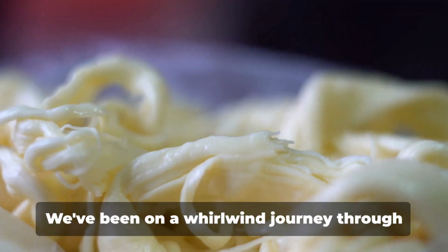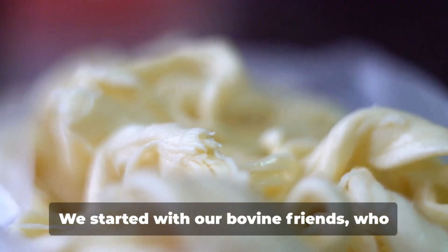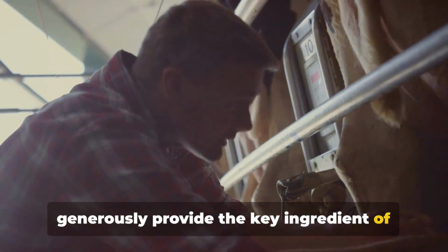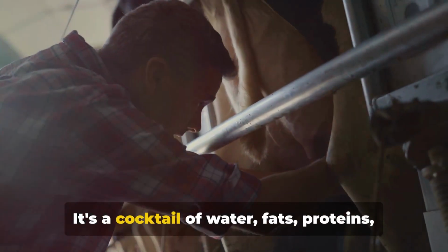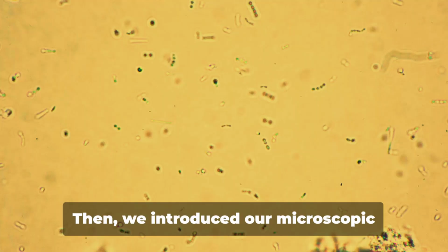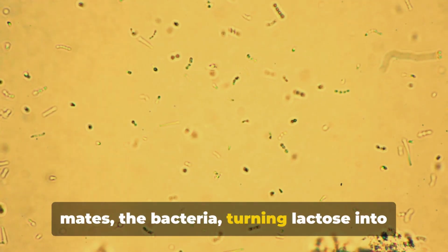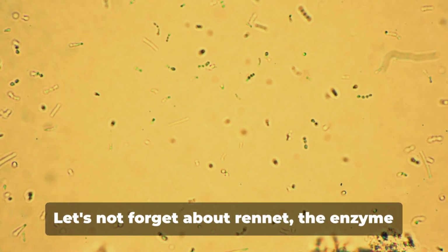So, to recap, we've been on a whirlwind journey through the world of cheese. We started with our bovine friends, who generously provide the key ingredient of cheese, milk. This isn't any ordinary milk, though. It's a cocktail of water, fats, proteins, and sugars, waiting to be transformed into tasty cheese. Then, we introduced our microscopic mates, the bacteria, turning lactose into lactic acid and giving cheese its unique tang.